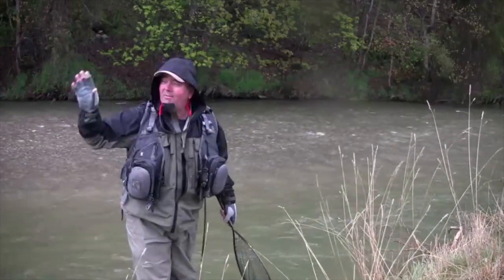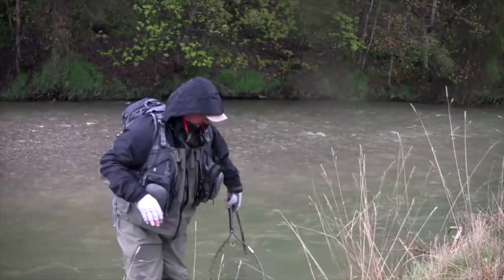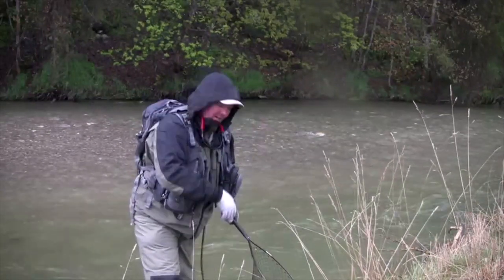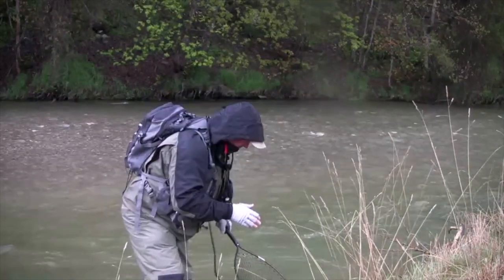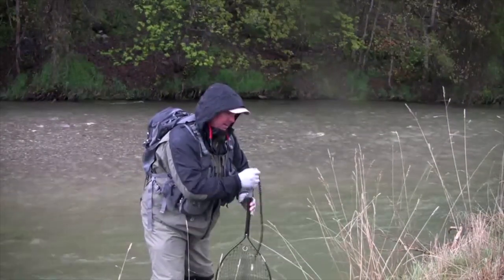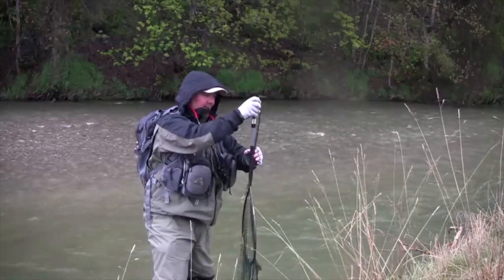Now, as you can see, we've had a little bit of rain and a little bit of snow as well, so we had to get rid of the camera, unfortunately. Couldn't show you a lot of that. And that's when he took. So a good solid fish. I'll bring him out of the net. We'll have a good look at him. But he's a good sizeable fish.